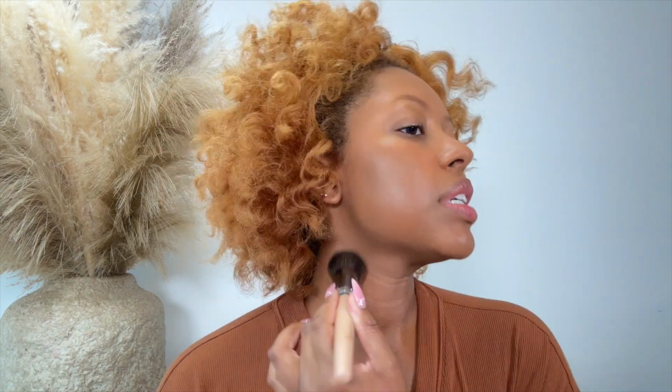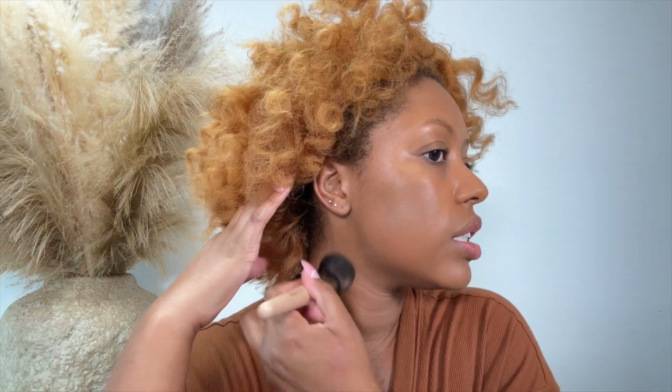When it comes to applying my foundation, because I really like the shade of mixing those two together, I just bring it down right here. I don't go all the way down, just a little bit to make sure that my under chin area is coated. Next, still sticking with the Best Skin Ever, I like to also mix the concealers.